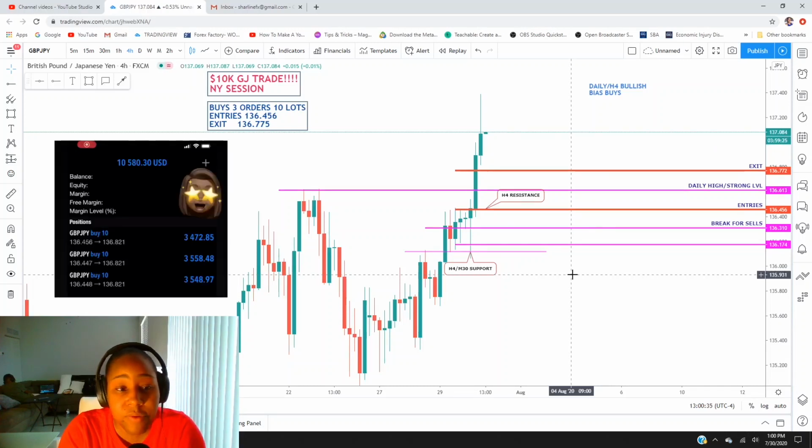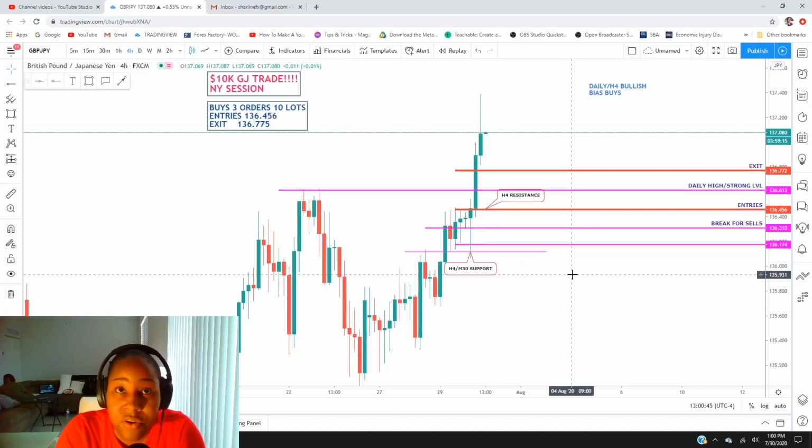Okay, guys? So that was my $10,000 trade on GJ. That's my second $10,000 day in the market in the last 2 weeks. I had one last week. Today I had one this week. Last week I think I had it on a Tuesday or Wednesday, and this time I had it on a Thursday. So again, Tuesday, Wednesday, Thursdays are the best days to trade in the market because the market is done setting up. It's already making its moves and it's giving you opportunities to capitalize on the moves.